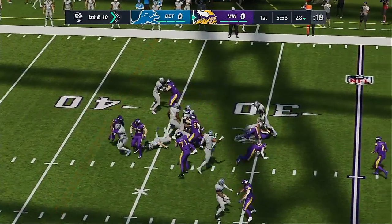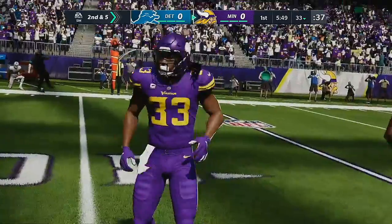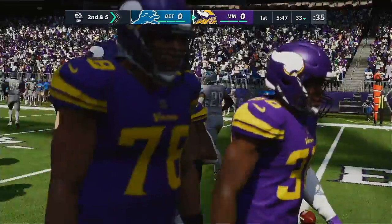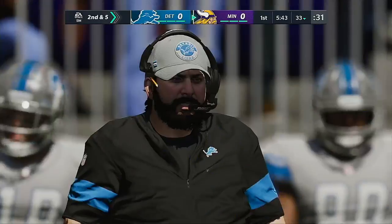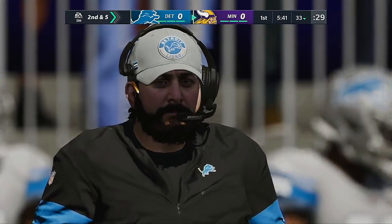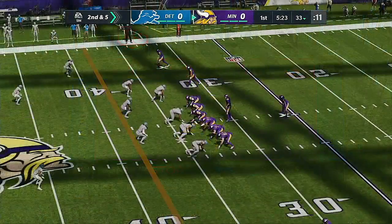First carry now for Dalvin Cook. Now this will go for 5 up to the 33. Number 33, Dalvin. That's a really good gain right there. They pick up 5 yards, halfway to a first down. The only problem now in the huddle, everyone's going to want to touch the football. Be a lot of chattering now because they've seen that they can move the line of scrimmage.